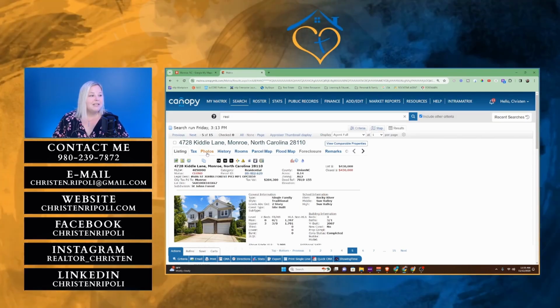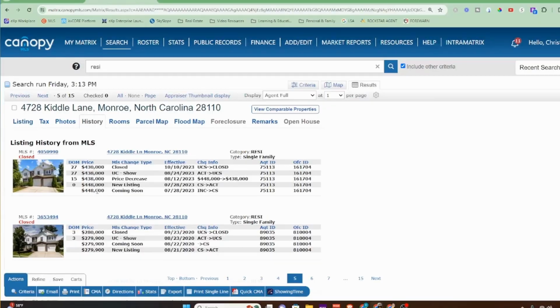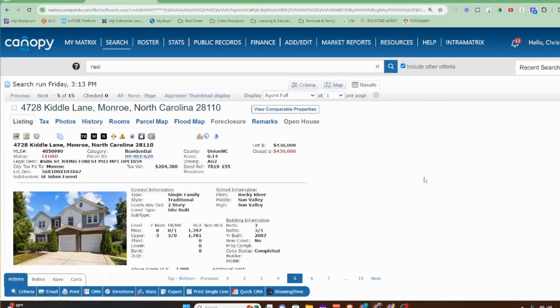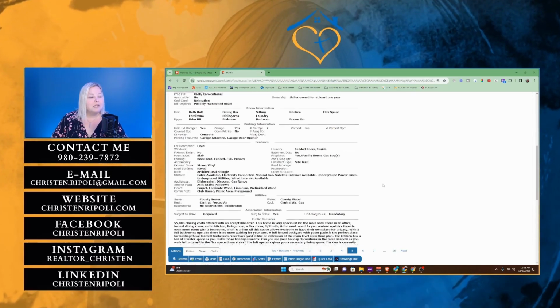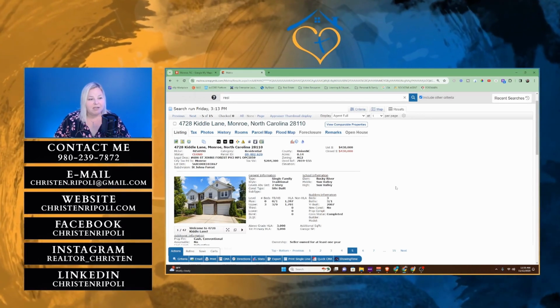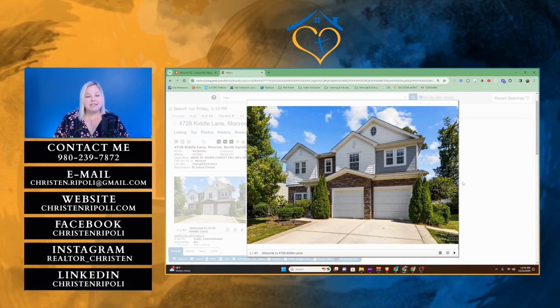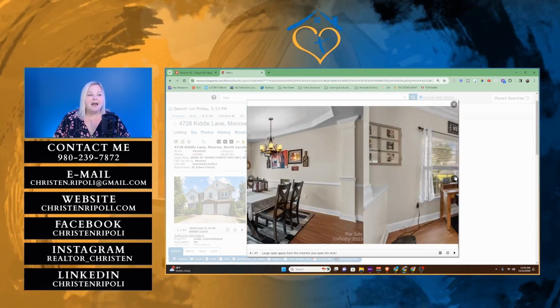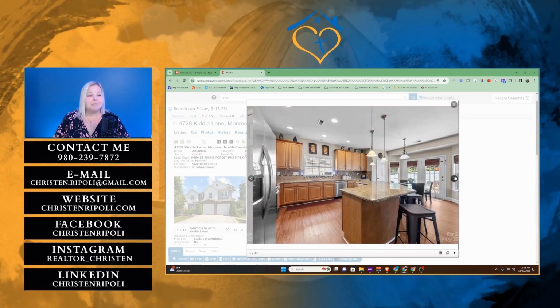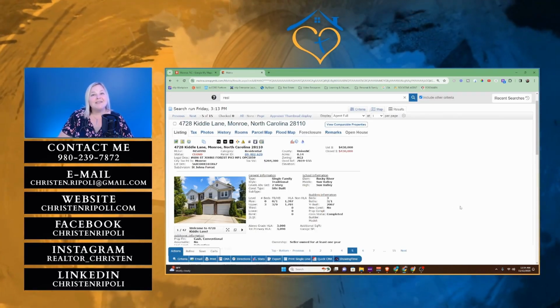4728 Kittle Lane. Let's take a look at their price. It initially started at $448,000, and eventually was listed at $430,000 after two price decreases, and then eventually closed at $430,000. This one was on the market for 27 days, built in 2007. It's a 3-bed, 3.5 bath with 3,098 square feet. And this one, you can tell, has experienced some updates as well. So those are the most recent real estate happenings in the St. John's Forest neighborhood.